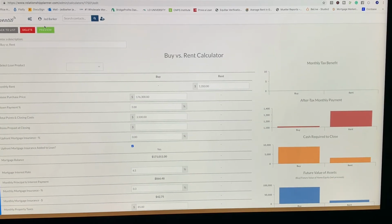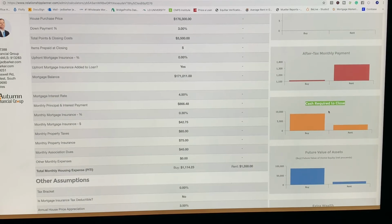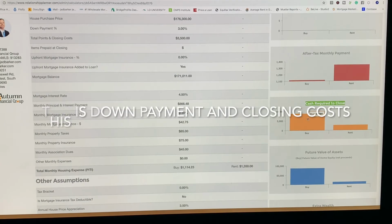Let's go ahead and run the calculator right now, and let's take a look at what it shows us. This should be exciting. So if we rent, we're going to have a monthly rent of $1,350. If we purchase a home at $176,000 with 3% down, we're going to take a look at this required cash to close, floating around here on the side. I'm going to scroll it up. If you purchase, it says you're going to have about $8,789 to purchase that home. That would be the required down payment and closing costs.